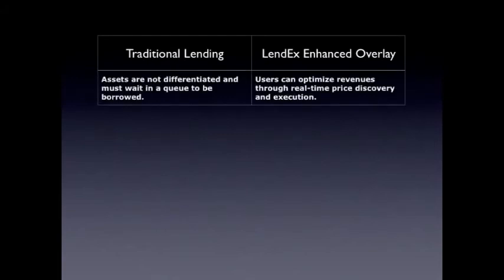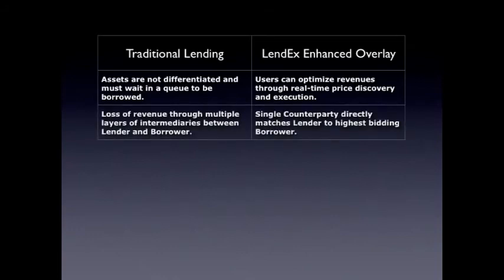Let's recap the comparison between existing lending practices and the LendEX Enhanced program. Traditionally, assets are not differentiated and must wait in a queue to be borrowed. With LendEX, users can optimize revenues through real-time price discovery. With traditional lending, revenue is lost through multiple intermediaries. Using the LendEX platform, a single counterparty has the ability to match the lender to the highest bidding borrower.